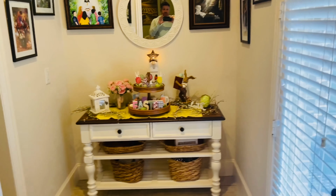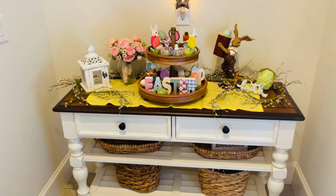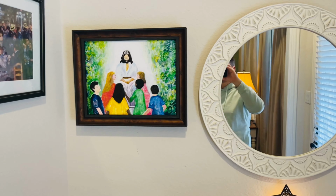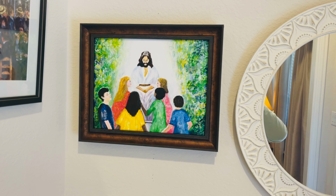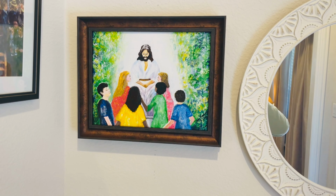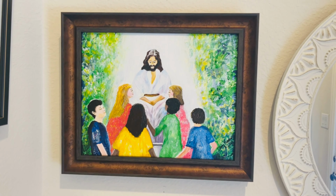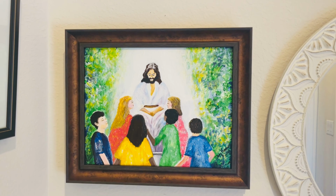So this is the mud room by the back door. And I wanted to show you my paintings first. This one actually is just, when you look at it, you think of Easter because of the colors. It's Jesus with some children around him. I made sure it was multicultural, so I wanted different ethnicities to be shown, because we're all God's children, and I just love that painting.